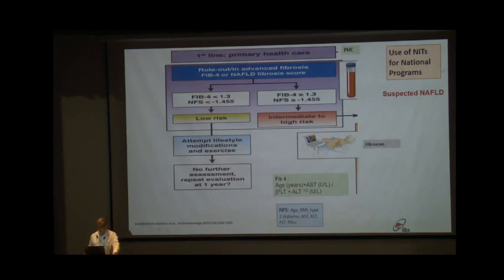NITs for national programs. So the primary healthcare worker at the PHC will do FIB4, and if FIB4 is equal to or more than 1.3 or NFS is more than 1.4, then this patient has intermediate to high risk and is to be referred for a fibroscan. Just to remind you, NFS is more reliable in diabetics. And of course, if it is less than 1.3 or NFS low, this patient needs no further treatment except follow-up in 1 year.